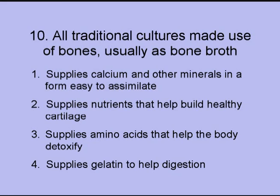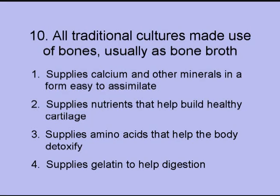The 10th underlying characteristic was that all traditional cultures made use of bones, usually as a nourishing bone broth. They cooked the bones to make broth. And there are many important benefits from bone broth. First of all, it supplies calcium and other minerals in a form that the body can easily assimilate. All the minerals you need for healthy bones. Secondly, it supplies nutrients that help build healthy cartilage. The amino acids in broth have an amazing detoxifying effect. This is why good, rich chicken broth is so good when people are sick, because it helps you detoxify. It nourishes and detoxifies at the same time. And finally, broth is a wonderful source of gelatin, and gelatin is a great aid to digestion.